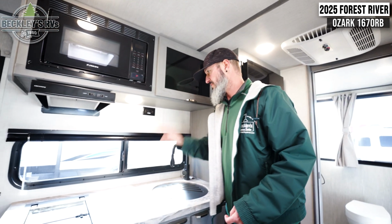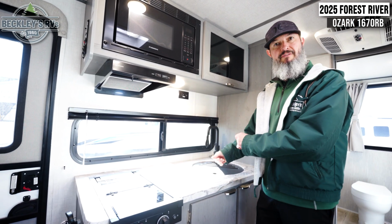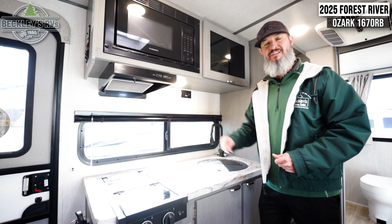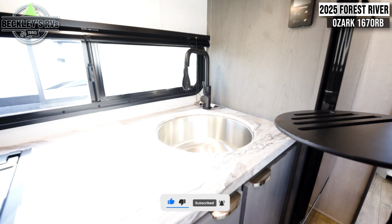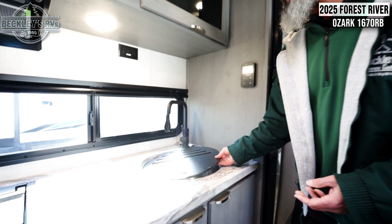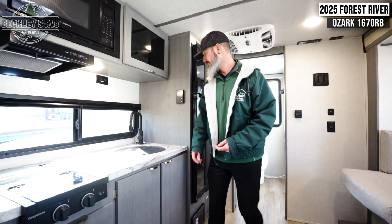Did a great job with getting a big window here at the kitchen. Man, I can just see myself fixing my morning coffee or fixing up some meals, looking out patio side and just making sure my guests are entertained and having a great time. Cleanup is going to be a breeze with this big deep stainless steel sink. And again, another cover just to make a great continuation of all your counter space.